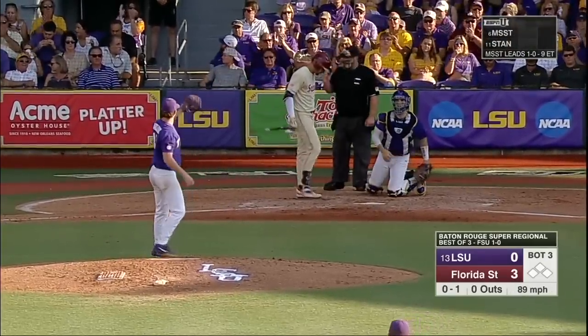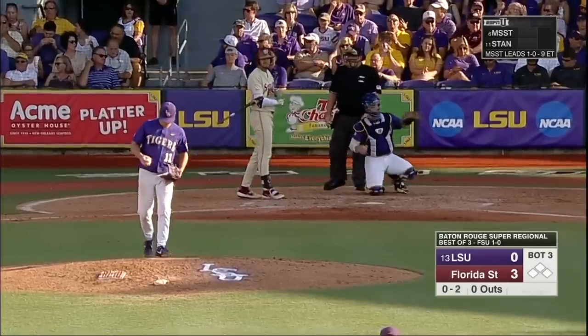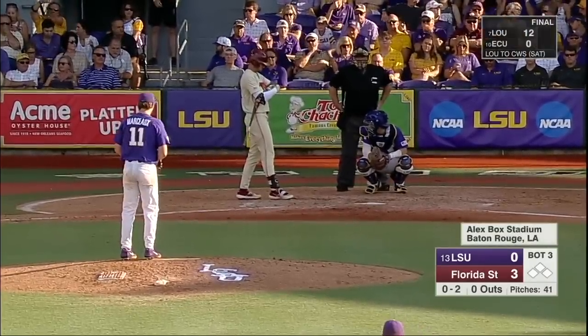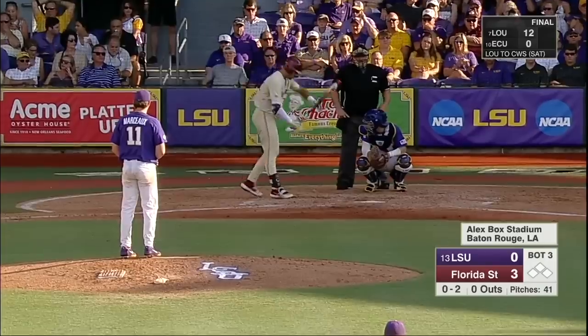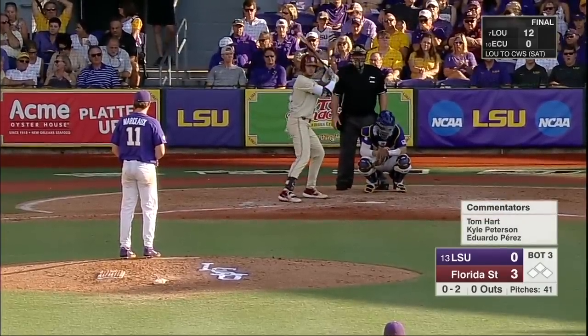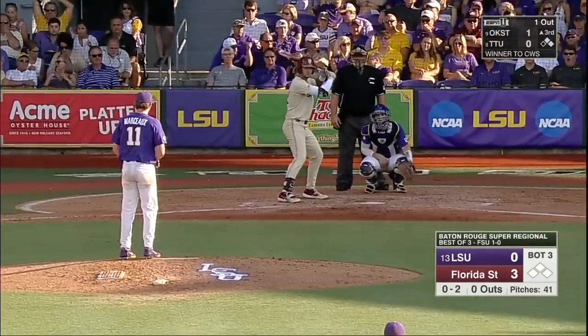Nothing and two. Kyle Peterson is back with a headset on in the booth. How loud is it down there? It's loud. It's a lot louder than I thought, honestly. We can hear it up here, but the whole stadium is designed to make the sound go that way, and it is. It's loud, and I'm winded.